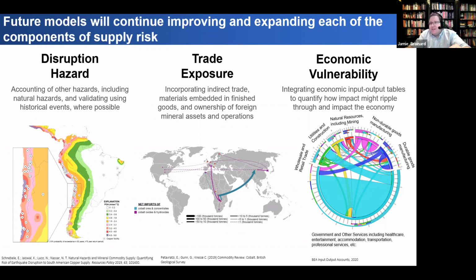There's trade exposure, looking at things like embedded trade. A lot of these commodities, rare earths are a good example. Hey, we mine them. Yeah, but we don't make the rare earth magnets. So if you don't define your system boundaries very well, you miss 100% import reliance that exists, right? Saying you mine a material but can't process it, you're missing a lot of stuff. So we're trying to incorporate those bigger factors as much as possible. And then we also want to continue with that economic vulnerability, expanding out through those input-output tables to say, how do the impacts of these events ripple through the U.S. economy? We had a good start, but we want to keep expanding it.